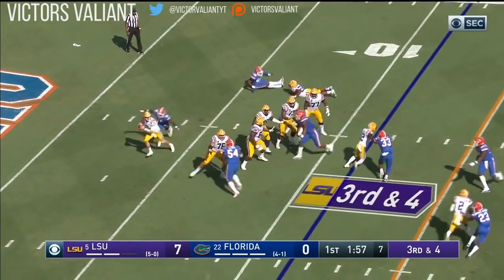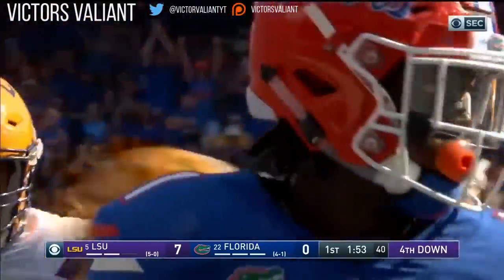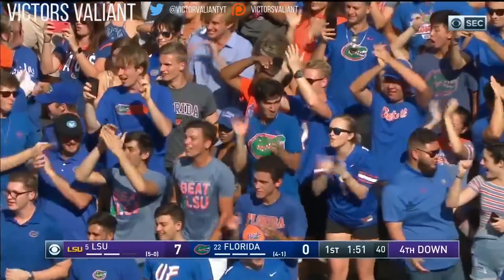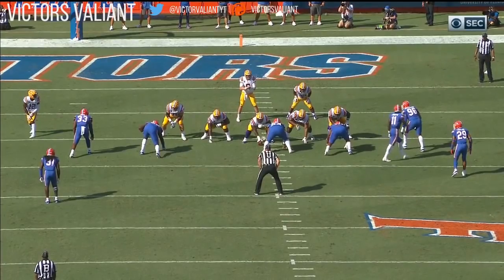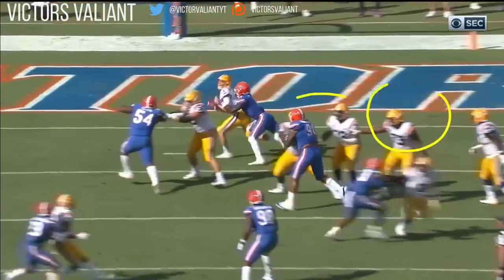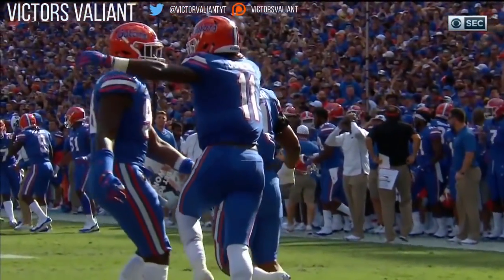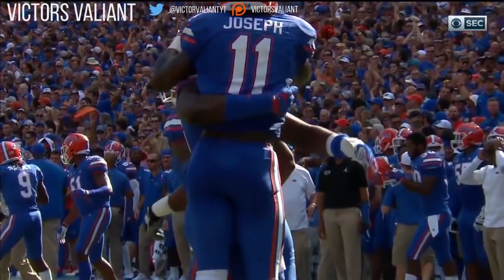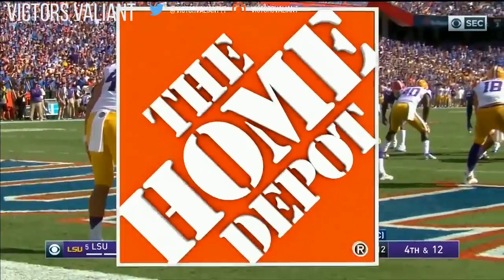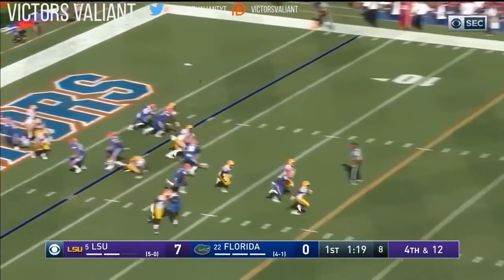Burrow. Backside pressure. Down he goes again. Vashawn Joseph with a big sack. Number 11 right here. Watch the running back come out and just whiff. That had to be a busted assignment by that LSU offensive line, because two guys can't come clean like that. You got to be careful if you're Von Rosenberg way in your own end zone.